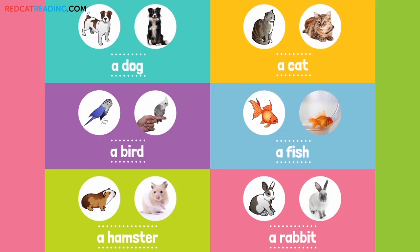A dog. A cat. A bird. A fish. A hamster. A rabbit. The end.